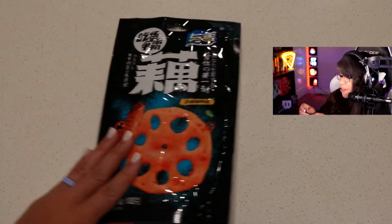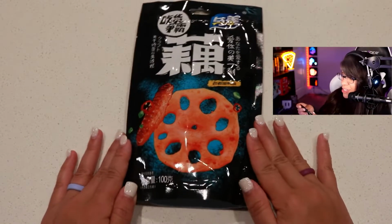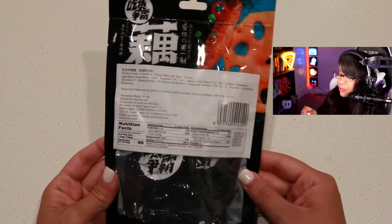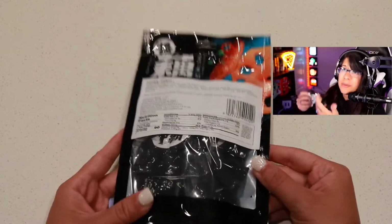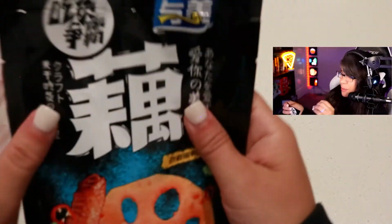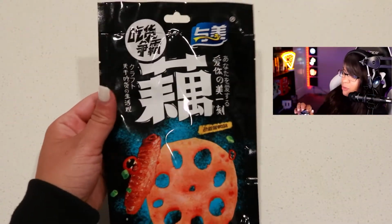Okay, so this I found very interesting. I actually really wanted to try this. It's buffalo, like a wing flavor. It's supposed to taste like chicken, in other words. So this is probably for people who don't really eat meat and want an alternative. So let's give it a try.